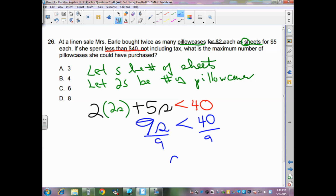Divide by 9. S is less than, 9 goes into 40 4 times because 4 times 9 is 36. 4 and 4/9. Okay, so at most she can buy 4 sheets. I don't think they're going to tear one and let her have 4/9 of a sheet. Okay, 4 times 9 is 36 plus 4 is 40. Okay, but 4 sheets is the most she can get. That means 8 is the most number of pillowcases that she could get. So D, 8, would be the answer.